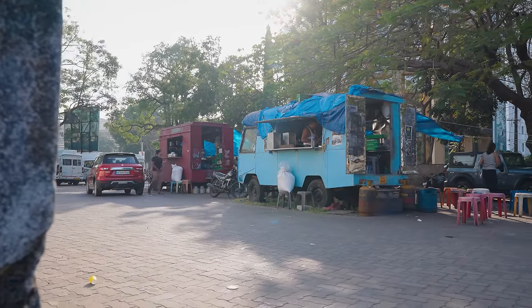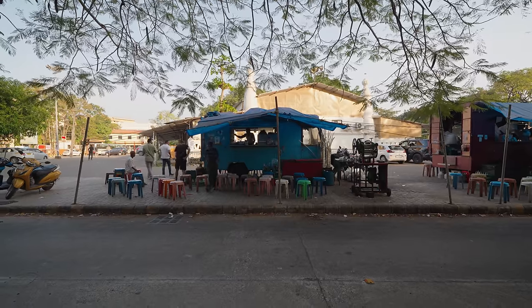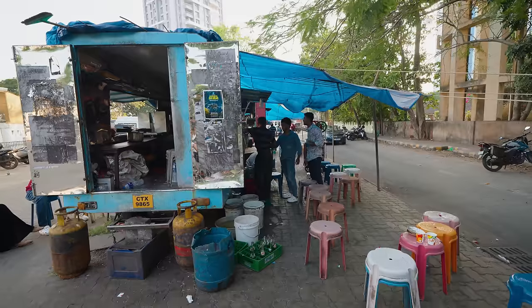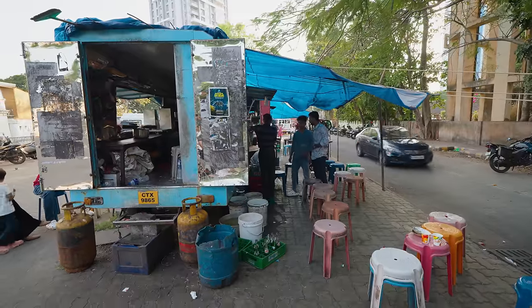And what a setting, too. Underneath the tree, it's really breezy and cool here. He has a tent, a tarp set up. Just so great atmosphere, tasty snacks. India really knows how to do snacks right.